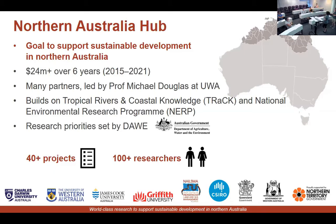And we're led by Professor Michael Douglas, who's in Perth at the University of Western Australia. But as a hub, we're hosted here at CDU, so Patch and I are here in Darwin. The NESP hub builds on the Tropical Rivers and Coastal Knowledge Consortium and the National Environmental Research Program, which was the predecessor to NESP. So we have these long established relationships with users and stakeholders across Northern Australia.